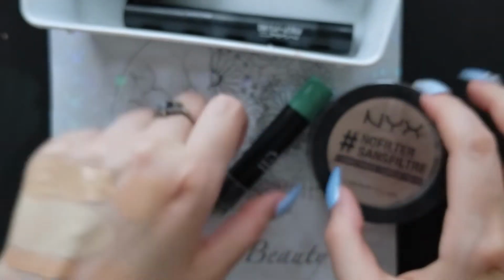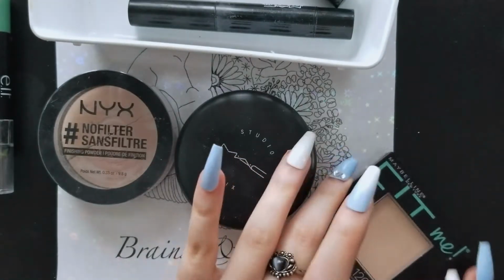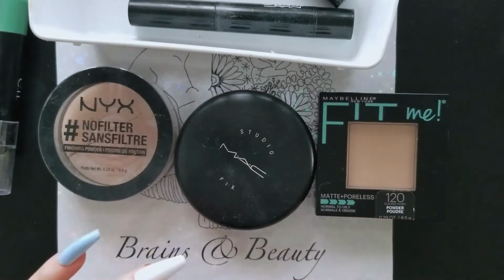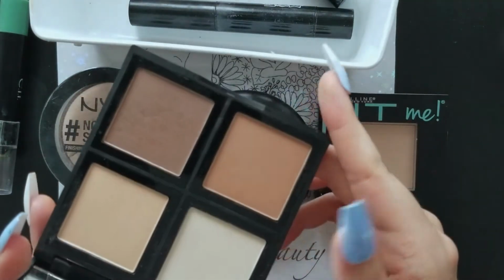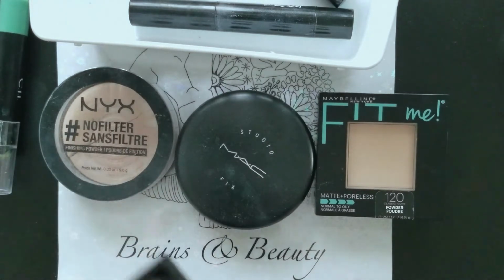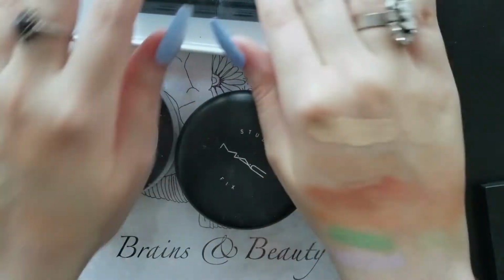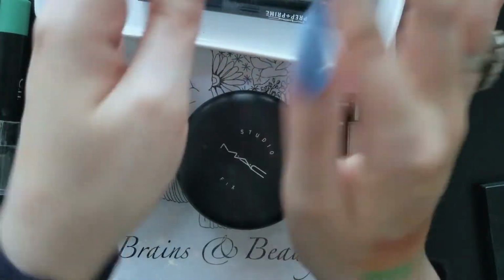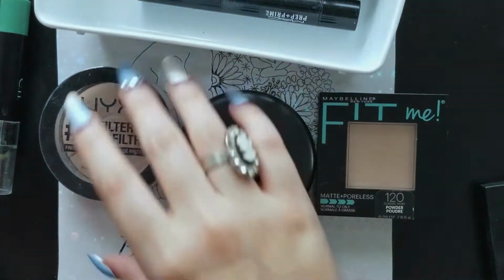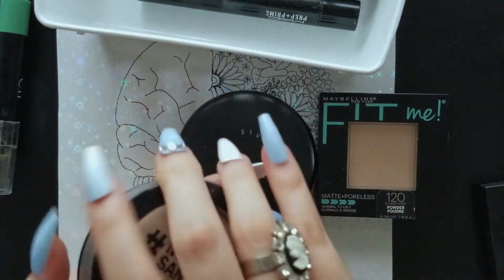Now I do have some powders. So I have this NYX powder, I have the MAC foundation press powder, I have the Fit Me one, and then I also pulled out this e.l.f. contour palette. If you're curious about these, we'll do those as well. But yeah, so let's see. I think what I'll do is, I don't really have any more real estate here. I think I have my thumbs. We could do swatches on my thumbs, just because I want to keep everything in view so that you can compare it.